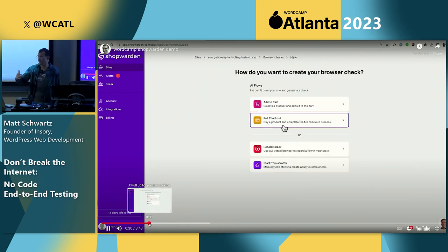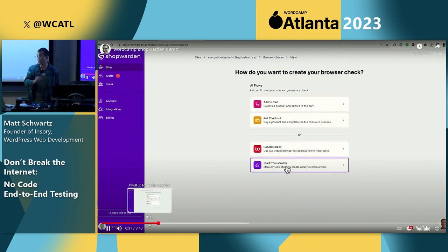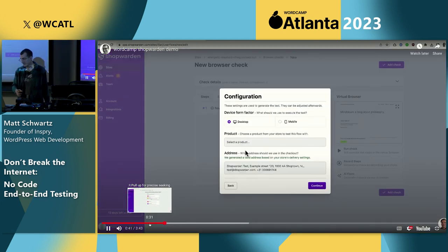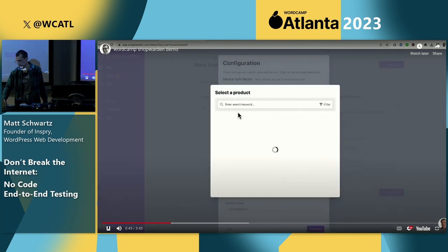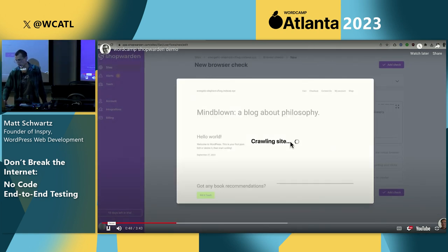You can do a full checkout, so it will actually run through that, or you can manually record, kind of like Ghost Inspector as well. But in this case, I'm picking a full checkout, and for time, I'm just showing it off. I can pick what products I want to test. So you might want to pick a configurable product, if that's a product you're always worried about. You might use multiple products.